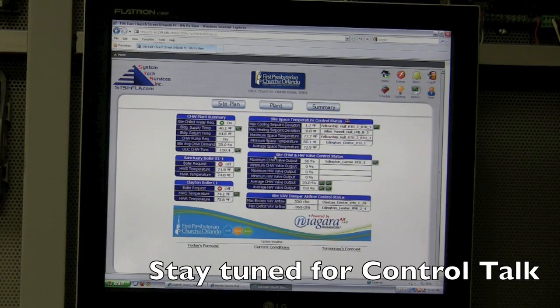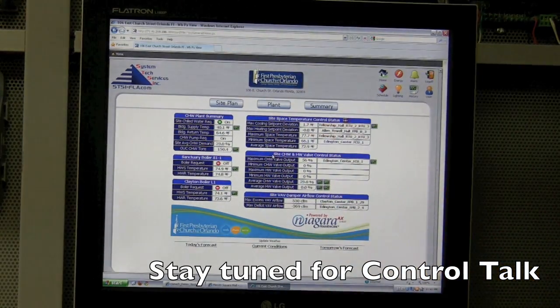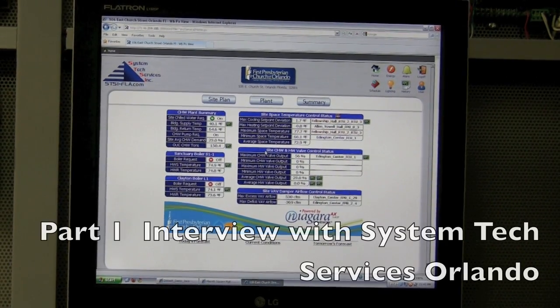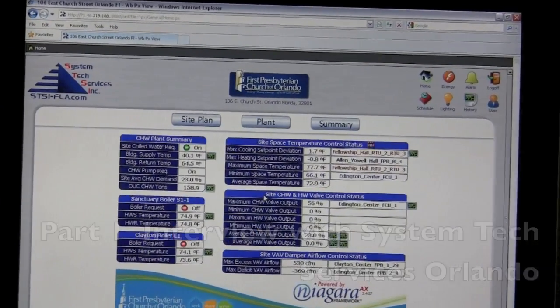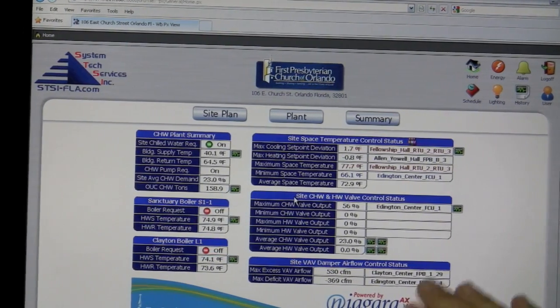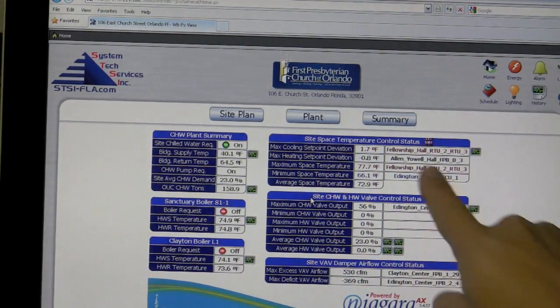So here's a good example. This is our typical home page. So site, space, temperature, control, status. So this is a whole city block downtown. It's about 7 buildings, 3 JACEs all tied into one supervisor, several hundred VAV controllers, 20 air handlers, chiller plant. So out of the whole site, our worst set point deviation is 1.7 degrees, and we tell you exactly which zone it's coming from.